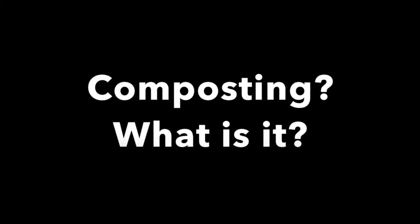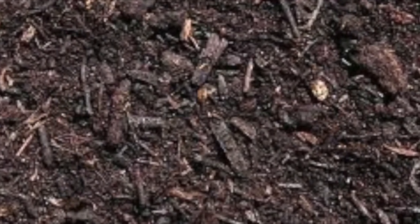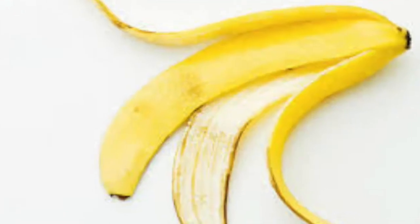Composting? What is composting? Well, the short answer is composting is copying nature's way of making soil. That's right, soil. Specifically, humus. You're probably asking yourself, how does my apple core, banana peel, leaves, or even paper become soil? Well, that's a good question.